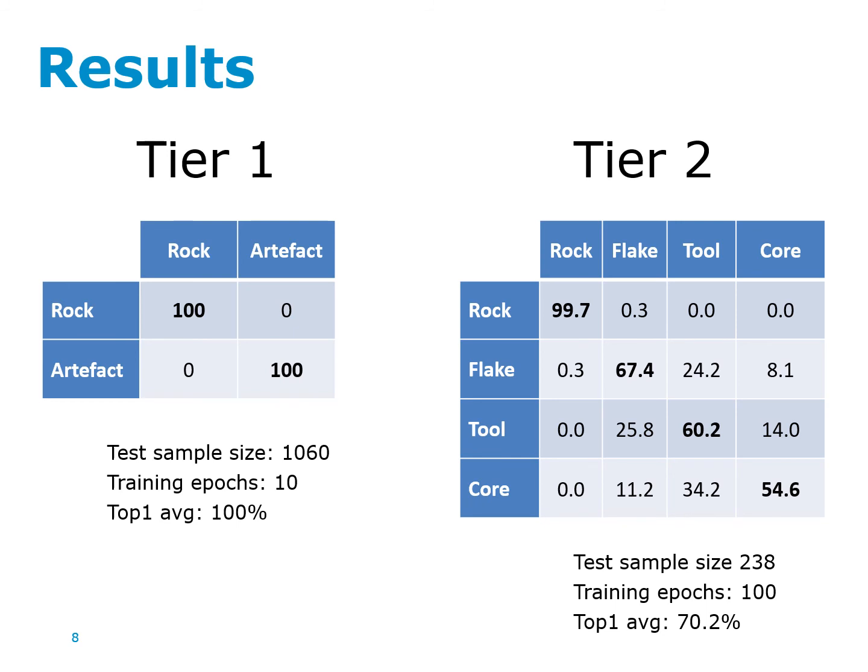Tier 2 results continue to show strong performance in predicting rocks, with an average accuracy of 99.7% over test partitions of 238 images. Artifact classification has a top 1 accuracy of 70.2%, with the confusion matrix showing weak classification performance on cores and moderate performance on flakes and tools. Total training time to generate average results was approximately 5 hours for each tier.